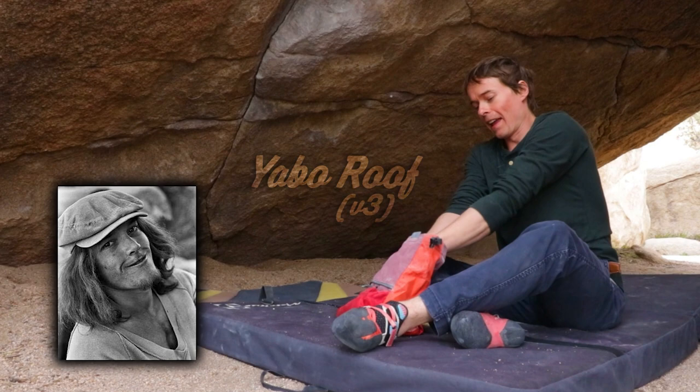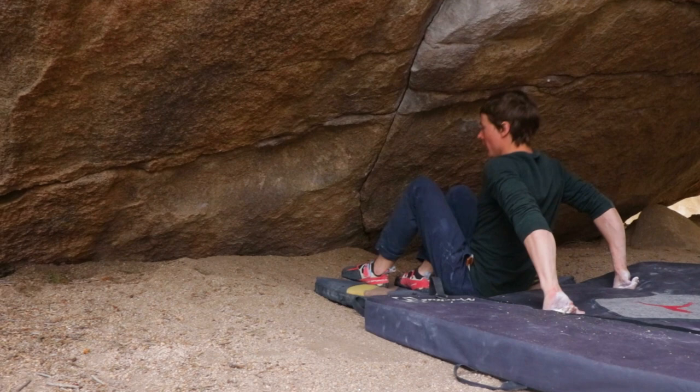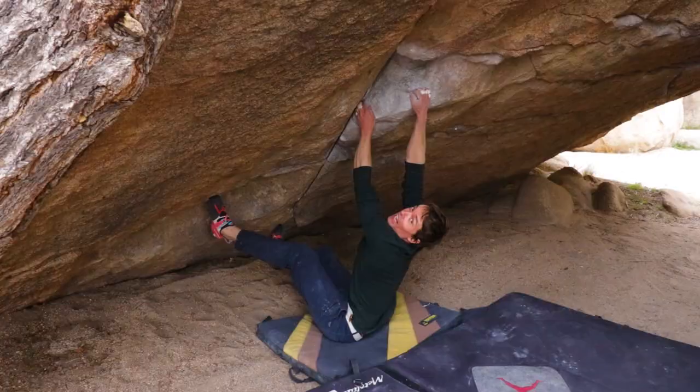He was a legend in the 70s and 80s and just decided that the best way to boulder was starting with your ass on the ground, being the last thing to leave the dirt. And this little roof right here is the first sit start. It's called Yabo Roof. Watch. My ass is the last thing on the ground.